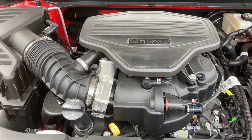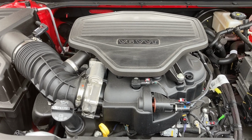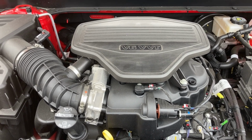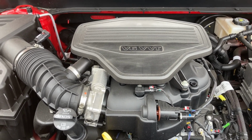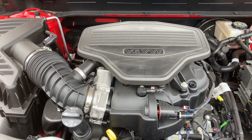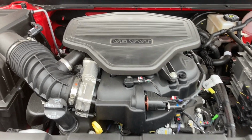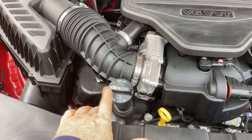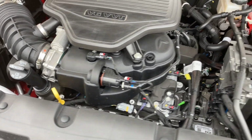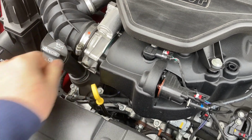6,700 RPM is the horsepower peak, and the torque peak is 5,000 RPM. So it's much higher up than a lot of the new turbocharged engines, but that is a real healthy amount of horsepower and torque. And we are using our 530 because that's what GM loves. That's one of their favorite flavors of oil. But everything is so easy to locate. Look at here. Oil filler, oil dipstick.